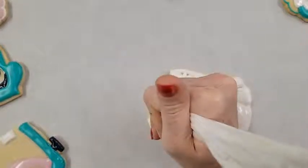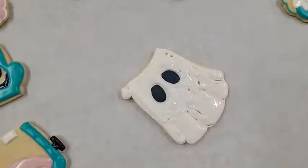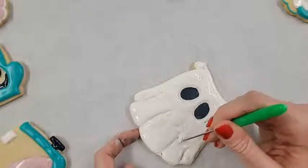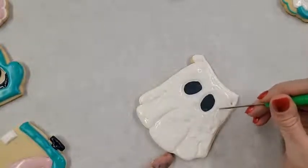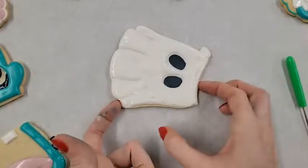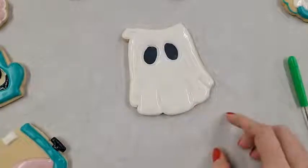Almost just covered that line. So I'm going to fill this in up here. Okay, let's get a couple little spots that need to get, and then you're going to take your needle. Make sure that it's pretty smooth and even all the way around. Okay, and then give it a good shake. Okay, and then it all smooths out and you've got all your lines down here. Pretty cool, right?